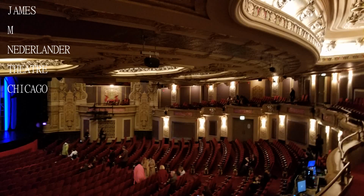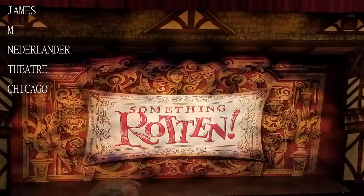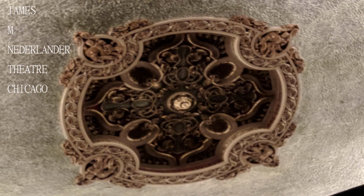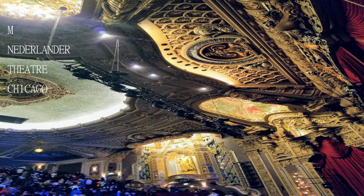The ornate figures that adorn the walls in the hallways and in the theater are beautiful. Pick your seats very carefully. The seating is not stadium seating, so if you have a tall person in front of you, it is hard to see.